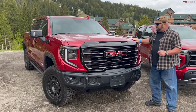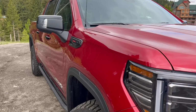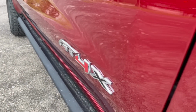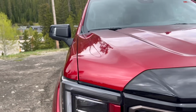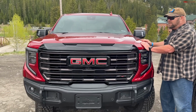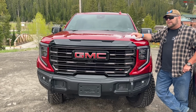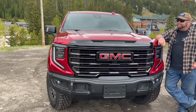So, what's under the hood? Well, got the 6.2-liter V8, baby. That puts out 420 horsepower and 460 pound-feet of torque, hooked up to a 10-speed automatic transmission. And yes, you have lockers. It's a rear locker in this baby. And on top of all that, you have the ability to go over serious obstacles with around 11 inches of ground clearance. I really like this truck.